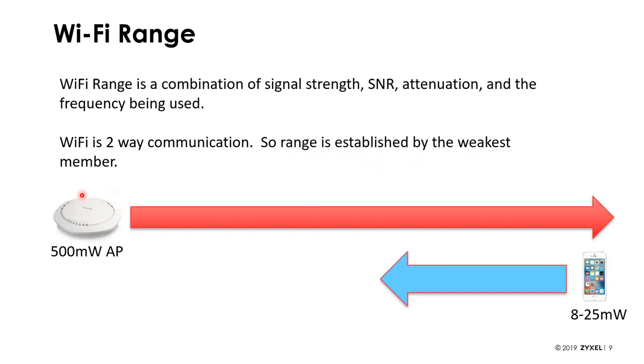So for instance, it's really normal these days to find an access point with 500 milliwatts or stronger signal, whereas a mobile device, a cheap Android phone, even some iPhone devices, max out their power at 25 milliwatts. So your access point is able to shoot that signal really, really far, but it does no good if it can't get the signal back from the device it's talking to.